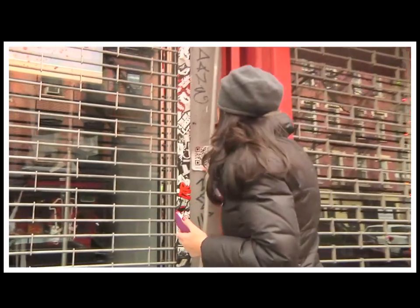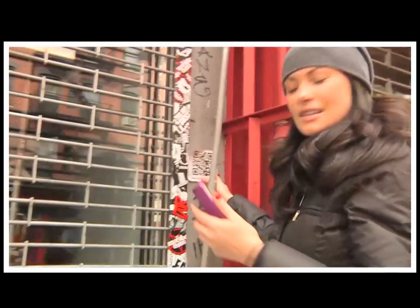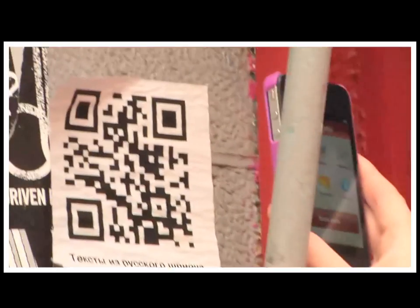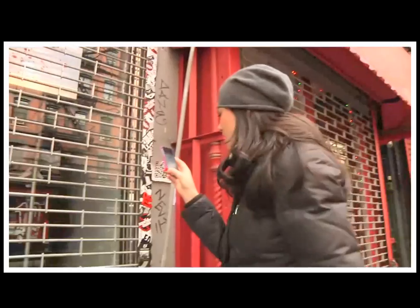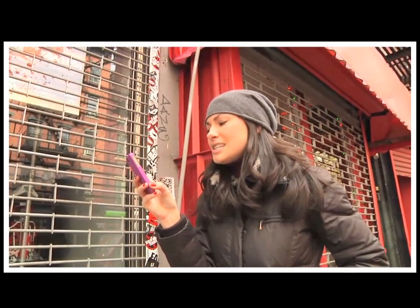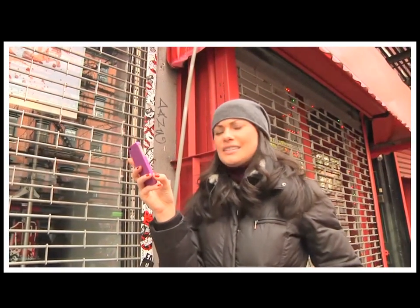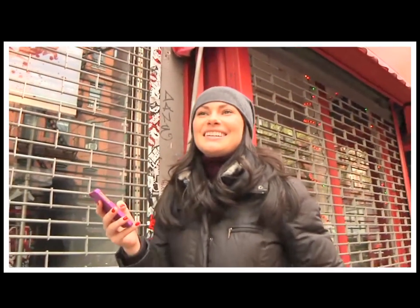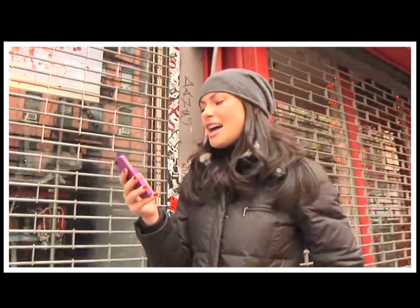This has Russian writing down on the bottom, so I'm gonna see exactly what this is. It's in a kind of odd spot, so we'll see. Oh, it picked it right up. So this is going to www.n0t.it, which is Italian. Oh, I get it now. The URL means not it.